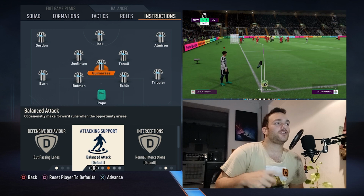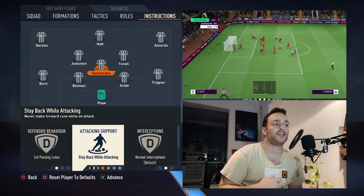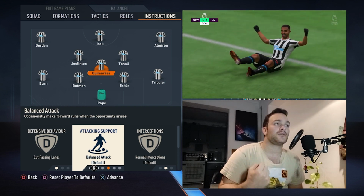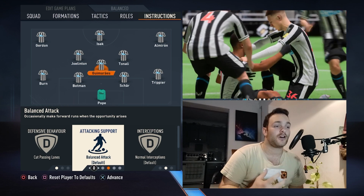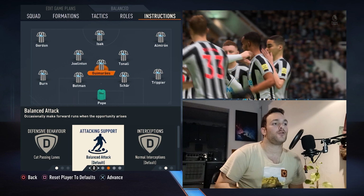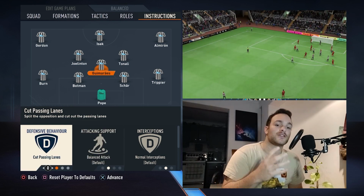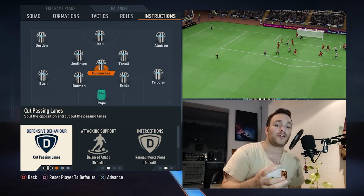But basically, I do have him with these set of instructions, mainly have the balanced attack on and not just the stay back, because he does get forward a fair amount. He does more or less look to try and interchange positions with the likes of Joelinton or Tonali in certain moments. So you do want him as your DM to get forward a bit more, but he will also have the structural integrity of the centre defensive midfielder, holding that middle, holding that central part of the pitch.